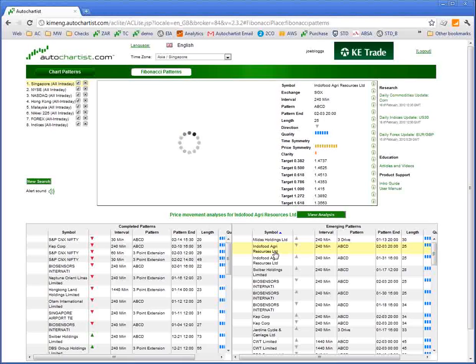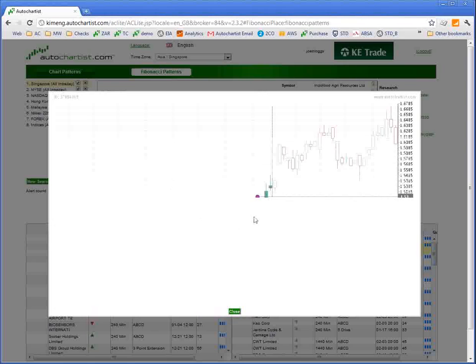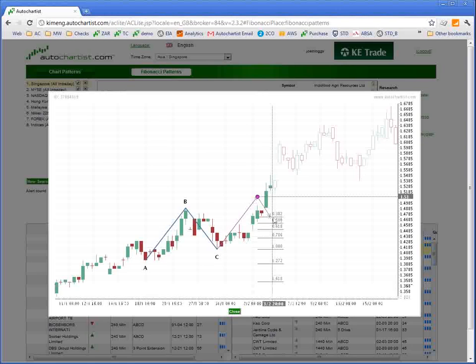Let's look at a simpler type of pattern, emerging ABCD. Now in this case, what happened was the price did in fact reach the level of our pink dot, 151, but it didn't turn around there. If it did turn around, it would have made these potential support levels applicable, but it didn't. So it just continued on, meaning this pattern is no longer completed.